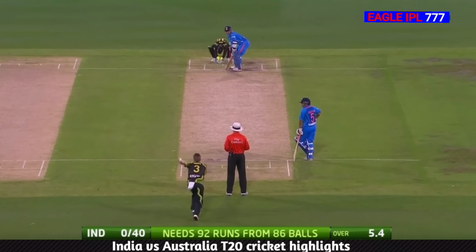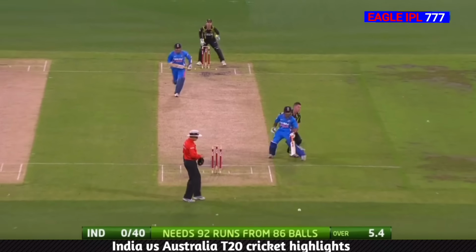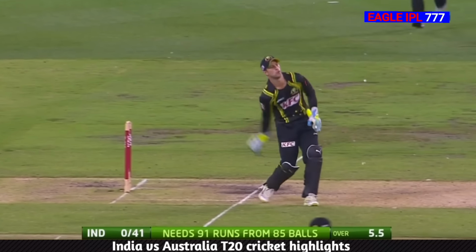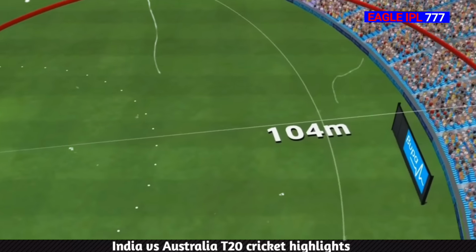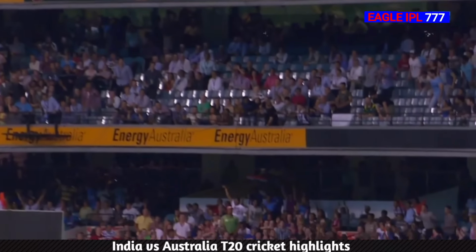Here it is again. He's over in front of off stump. The LBW's on. Oh, bowled! In as a Yorker. Good idea. Well done. He's changed the tempo. All of a sudden, the run rate required is down under 6.5. And 104 metres. Is that the record tonight? I think it is. Yeah, I think so.